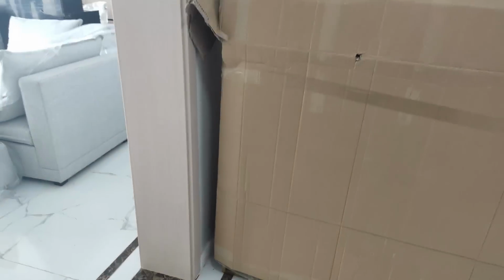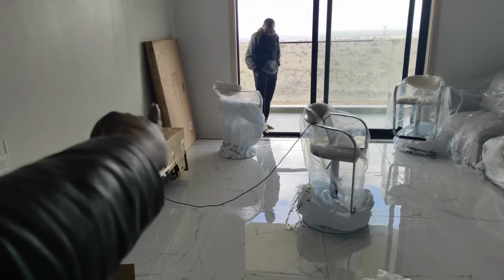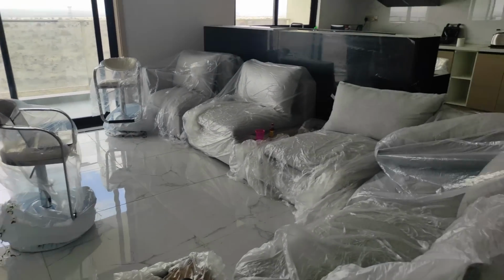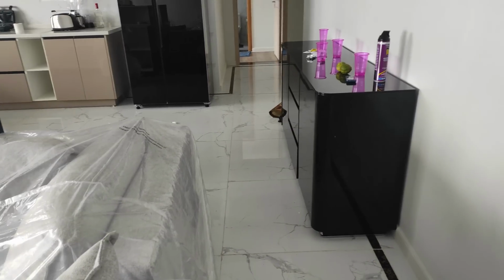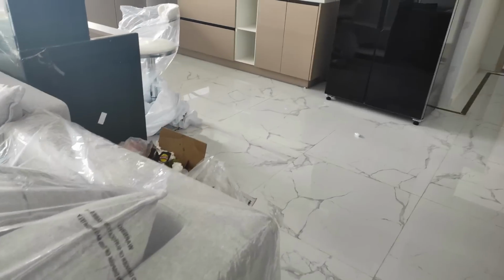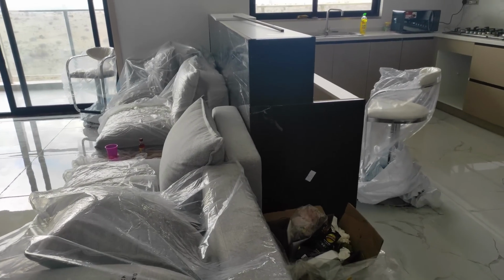As I was saying, the entryway shoe rack is already here. The TV stand is here. We have the buffet mirror, and we have a few bar stools. The bar stools are here. So I told you guys we are fixing the island, and we have the buffet table. It was already delivered. So this is the island that we were making.